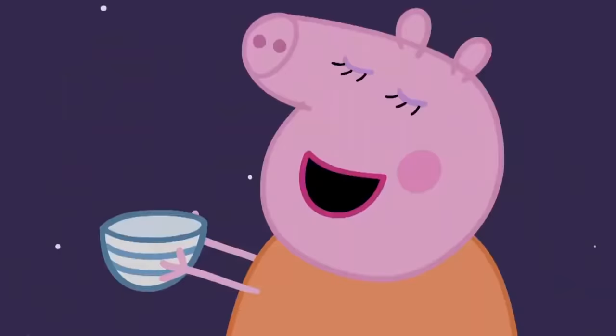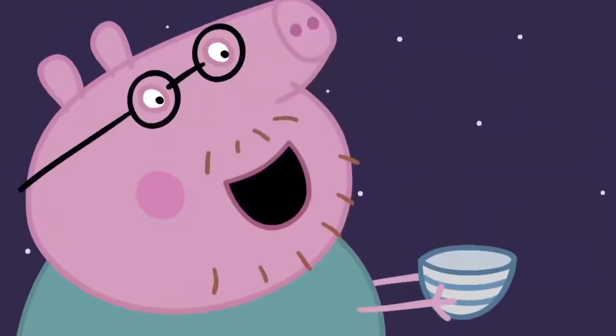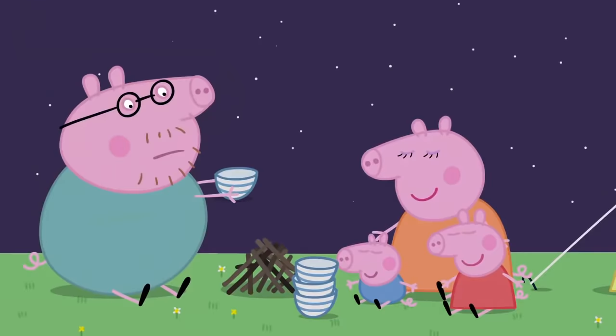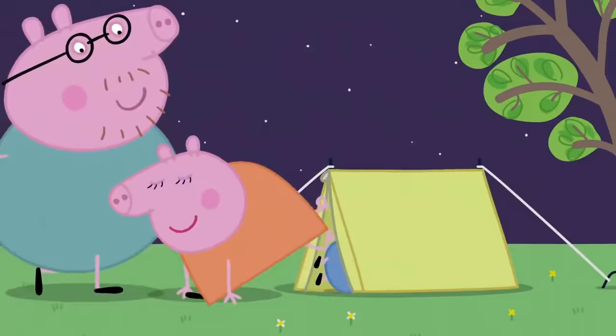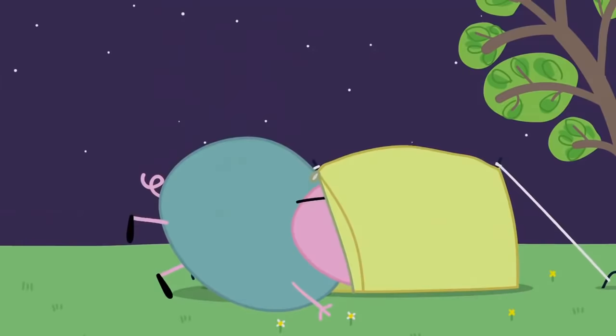Oh, there's another one of Daddy Pig's sounds of nature. What? Come on, children, into the tent. It's bedtime. We won't all fit in. The tent is too little. It will be fine. In you go. Move further in, Mummy Pig. Daddy, you're too big for the tent. Never mind. I'd rather sleep outside anyway.